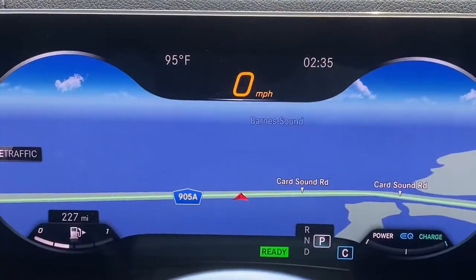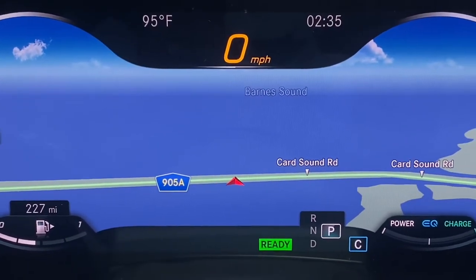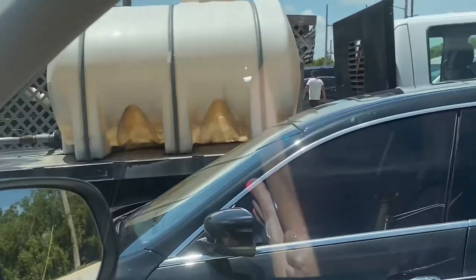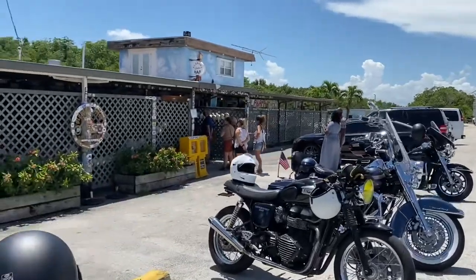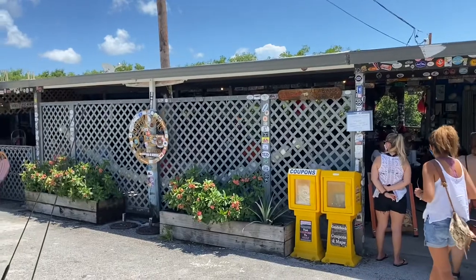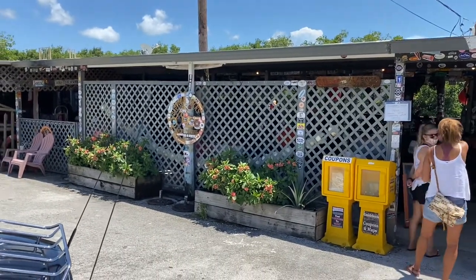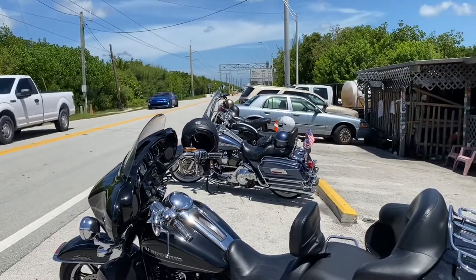All right, guys, so we just made it. I'm showing you this so you can have an idea where we're at. So we're on Card Sound Road, 905A. We're gonna go inside and we're gonna try out some conch fritters. So they have some live music. This is Keys life, all about the Keys.